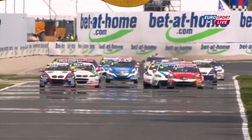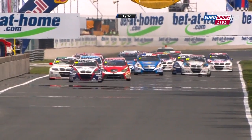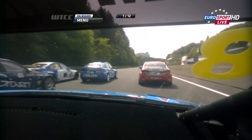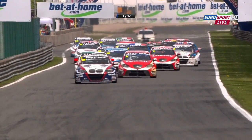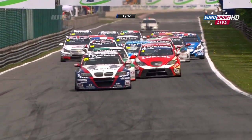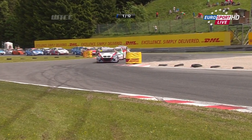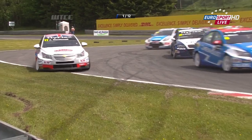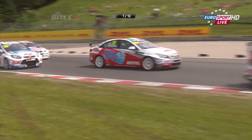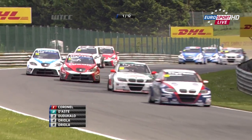Coronel goes fast, and D'Aste has got in front of Oriola, and he is getting in front of Dudicalo as well. And Alex McDowell making a very slow start, I'm afraid, as we saw back there from Alan Menu's car. It is Coronel and D'Aste from Dudicalo. Oriola in 4th place ahead of Montero, who flicks up over the curbs, and Muller going around the outside, and McDowell gets shoveled out there comprehensively by just about everybody. He survives intact, but he has lost a big hatful of places.